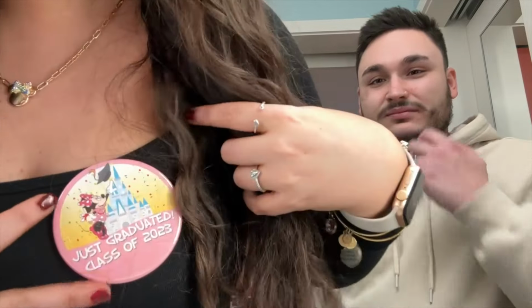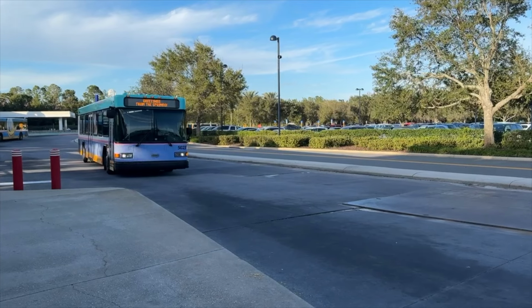Also, I have a new pin. Can't see. I just graduated college about a month ago, so we're here celebrating that. And then also our 3-year anniversary, which is what Tyler has his button for. Gotta rep. She has the matching one in her bag too. Yeah, I do. I have to wear both, but I just decided to put this one on my shirt, I think. That's everything. We'll see you at Disney Springs. See you there. Bye. Heading to Disney Springs.